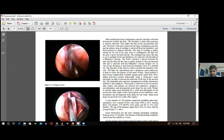Once the strip of the cartilage is gently swung out, in case of any spur, the bony cartilaginous flap over the spur is never elevated directly. The cartilage or the bone above the spur is cut at multiple levels. Remember the principle we have discussed earlier: we have to release the cartilage or the bone before removing it. This release is done to have stability at the skull base.